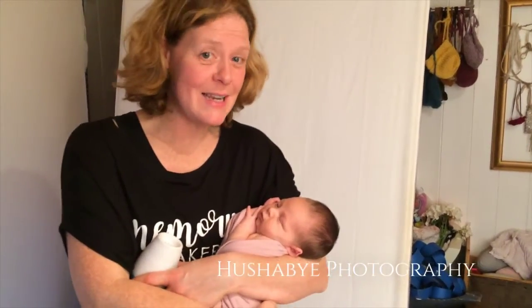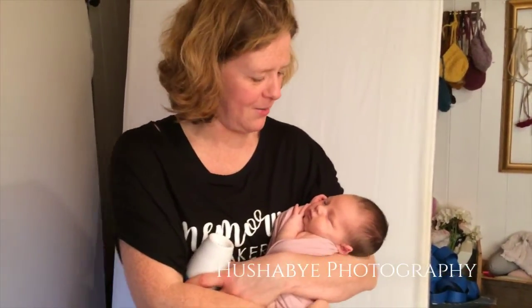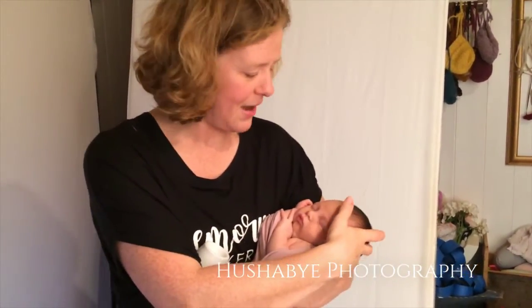So we've got a really sleepy little girl now who's so close to being asleep. Often find that they struggle with that very last bit about closing their eyes. There's just too much fun going on in the world to close your eyes. So you can stroke down their forehead and into their nose. It encourages them to close their eyes.